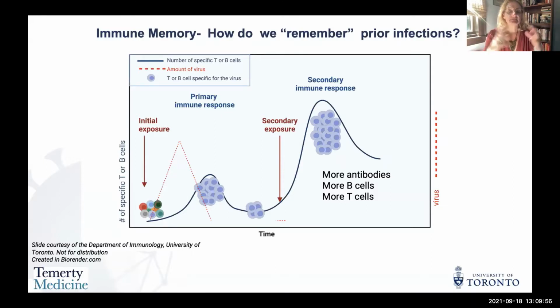And you can imagine that if they divide every half a day or so, 12 to 24 hours, you can get a really quick expansion of these cells that occurs over the next week or two. And then that immune response contracts, and it has to contract because if it didn't, you would actually have no more room for any other immune cells. We call that the primary immune response.